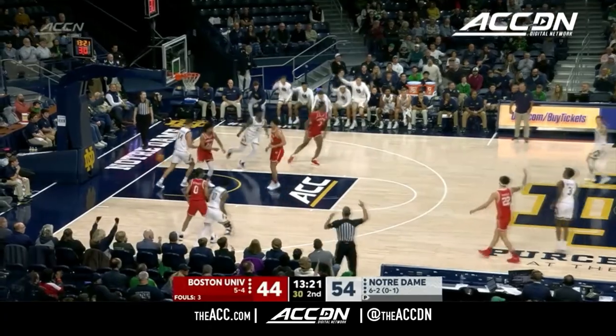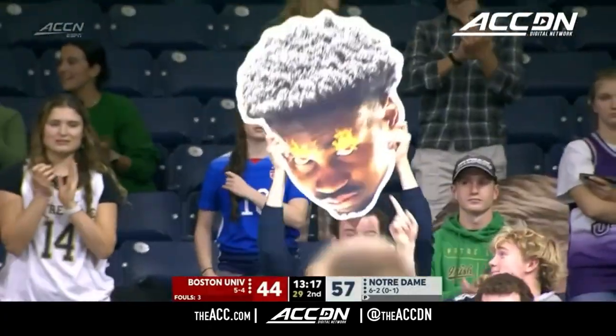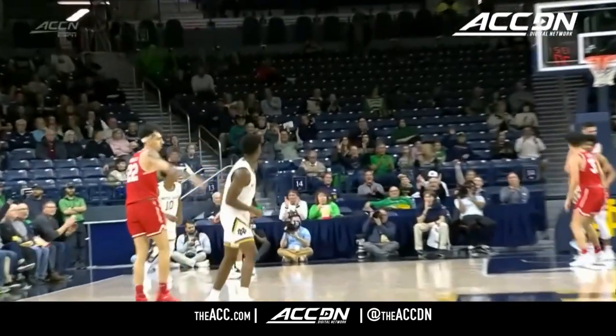Wertz with two on the shot clock from deep, drains it. Way downtown, Trey Wertz. Wow, he's got to catch it here. He's got a defender, long, lanky defender on. He just catches. Look at the quick release he has there.